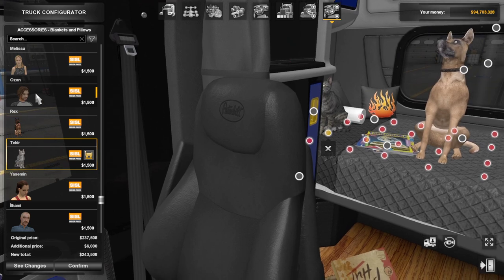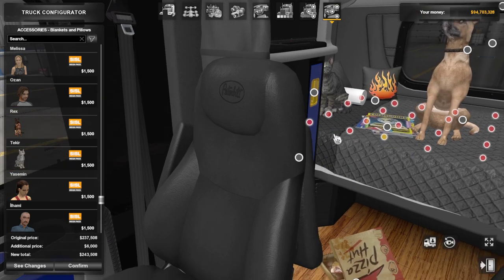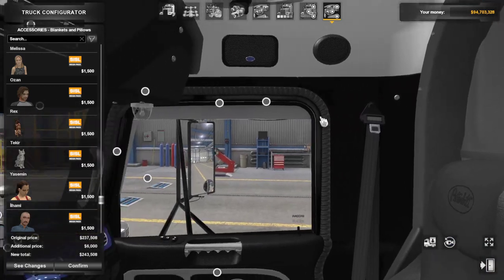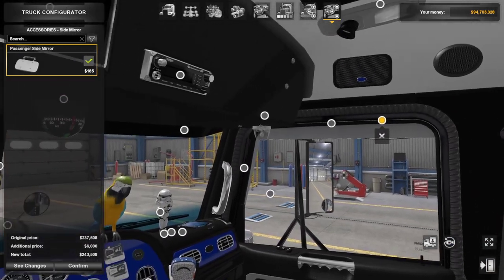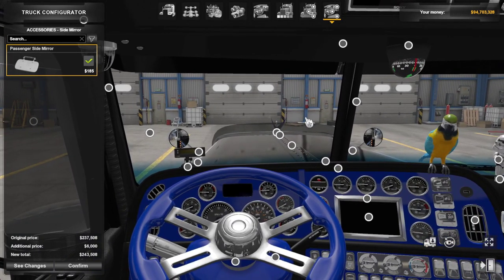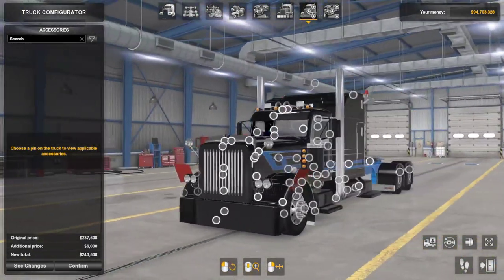Put a cat there. Come right here. You can put a guy here. You can do all sorts of stuff, guys. The customizations for this truck are second to none, I will say. Really good quality truck here. It is made based off of the original 389 in-game. He starts off with the base model and customizes everything from there. Like I said, I really like the work he put in here. And yeah, we are finished, guys.